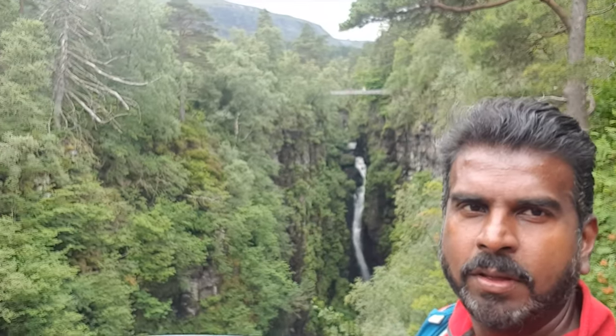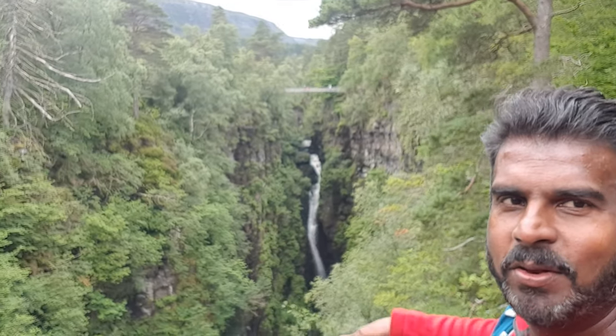So here I am at the viewpoint in Corrieshalloch Gorge. Looking at the waterfalls there.